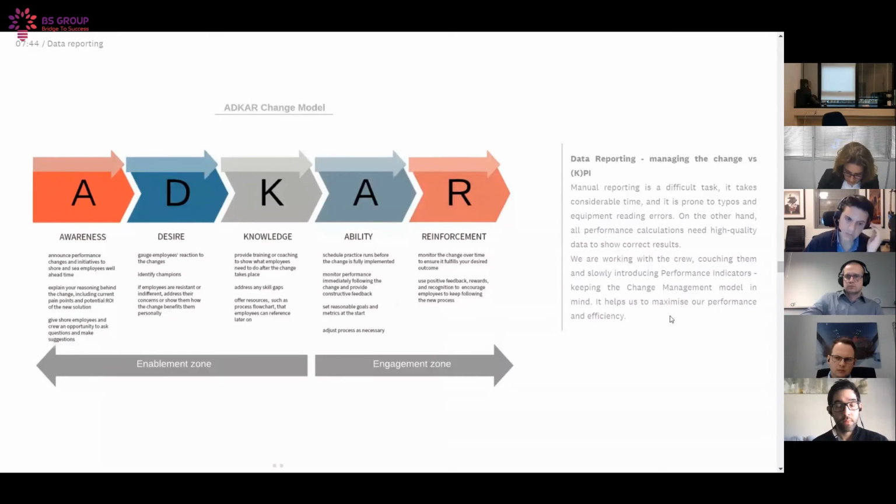If we are talking about performance indicators and putting them on board for the crew, it's very important to say that before we introduce the performance indicator, and before we force the people to indicate how good they are in reporting, we have to go through the change model. That's what we are doing right now. We are extending awareness, desire, and knowledge. For one year now, we have been working hard with the crew through meetings, online meetings, pre-embarkation meetings, and also seminars.